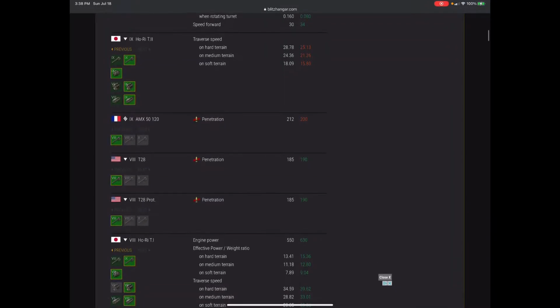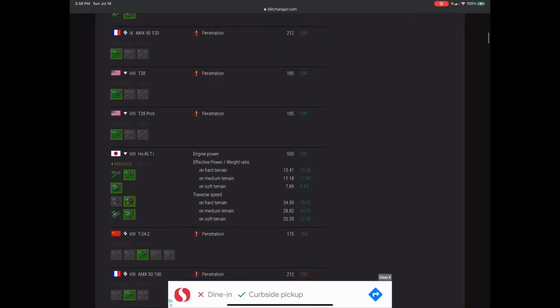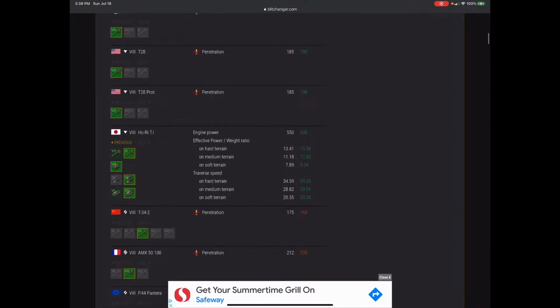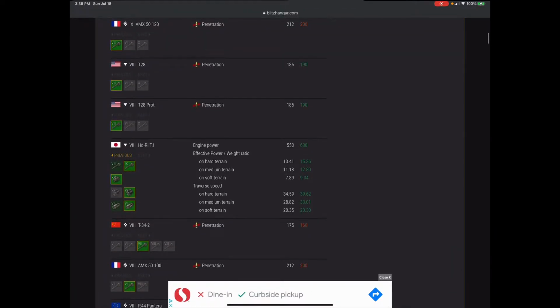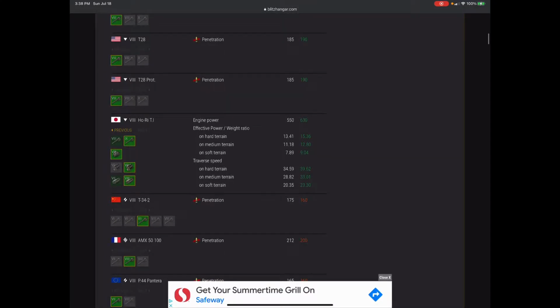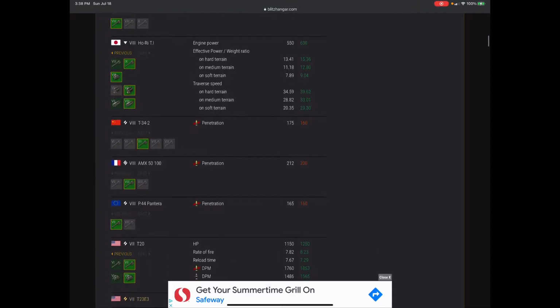I can see the Hori got nerfed on its traverse. The AMX 5120 got nerfed on the pen, and that is the low cannon, so it doesn't affect the 5120. It does affect a couple of the other French tanks, including the ARL 44 and a couple of others. The Tier 8 T28 had a buff of 5 on the pen of its lower cannon. Irrelevant, but that is the cannon used by a lot of other tanks.